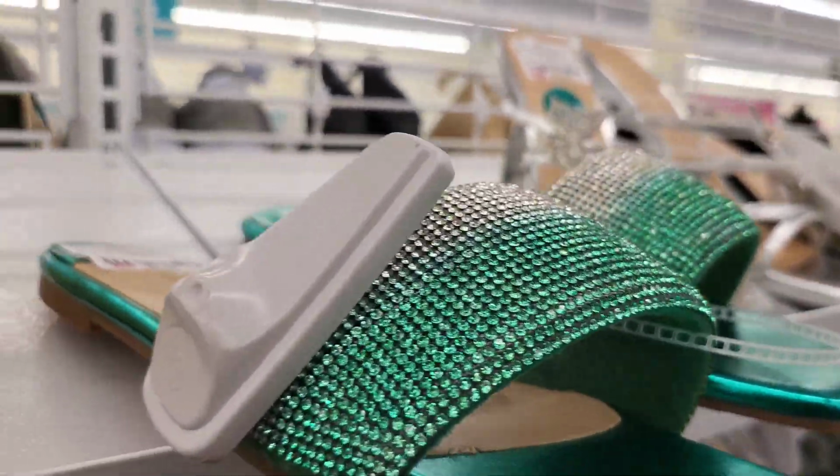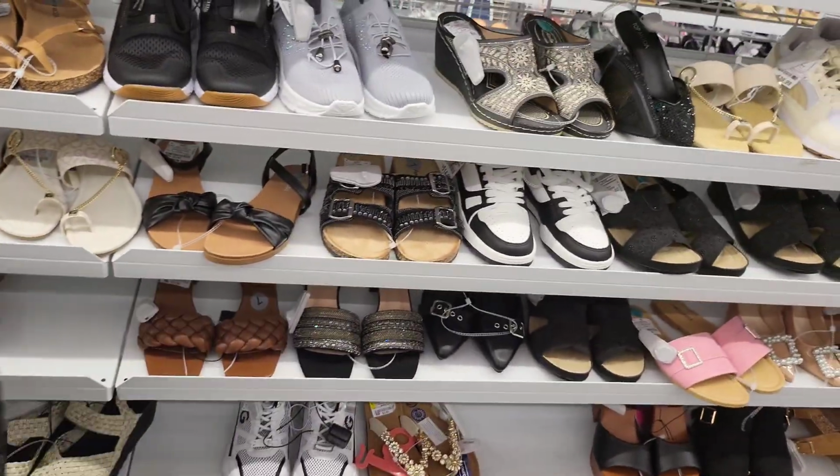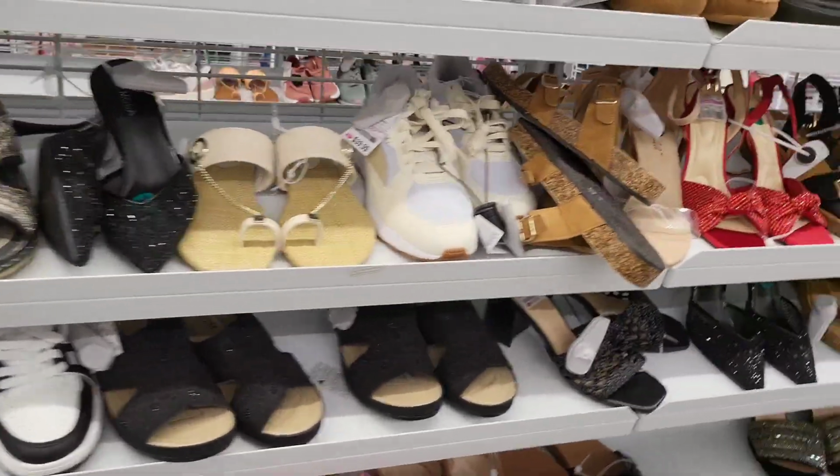Anyway, y'all, look at these pretty green slides. Those are so cute. Metallic and rhinestone. Super cute, y'all. Okay, y'all, let's continue to look at the shoes.